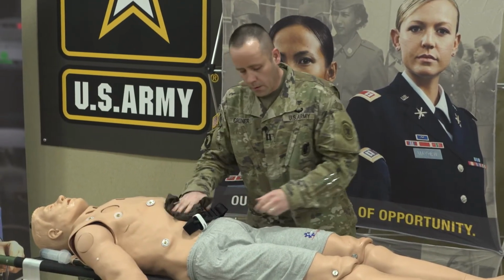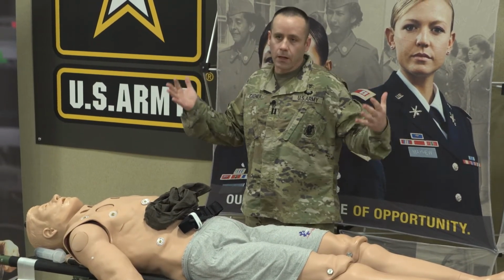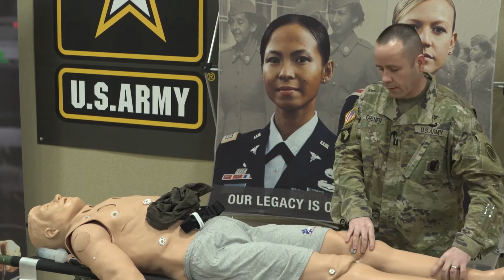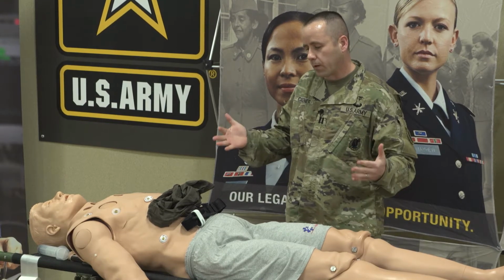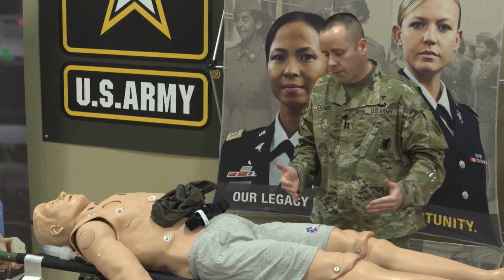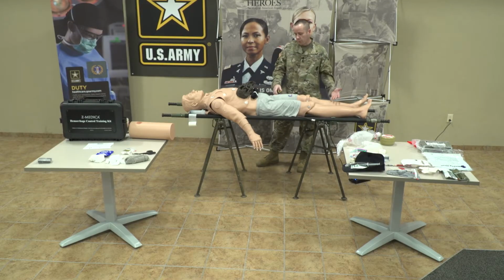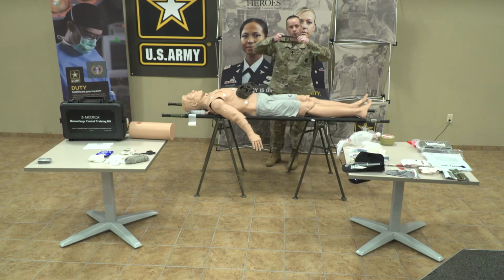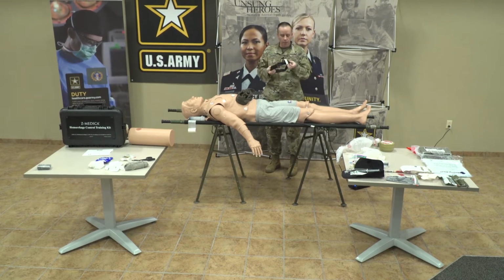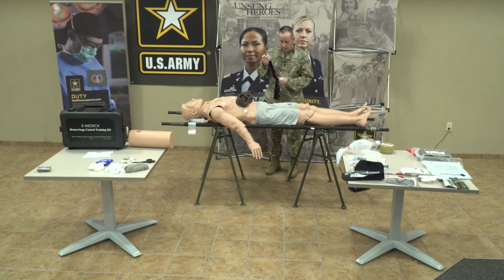The first category of injuries that we take a look at, and the most common cause of preventable death in the subset of hemorrhage itself, is wounds to the extremities. So when we talk about extremity wounds, we have more options available to us. The Army created the tourniquet, and a big part of the Stop the Bleed class is the use of the tourniquet. The preferred tourniquet per the American College of Surgeons is actually the Combat Application Tourniquet.